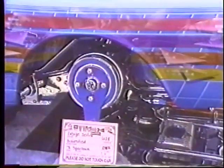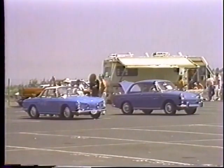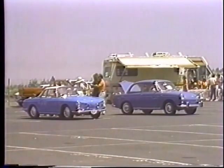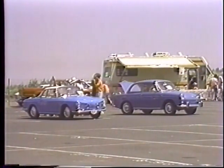There's a fine example of an early Gulf Blue Notchback. This one happens to belong to Bill Makepeace from Bill and Steve's Type 3 Parts in Bellflower, California. There's also a Type 3 Ghia in attendance. I don't know if they came factory with that color, but that looks okay.